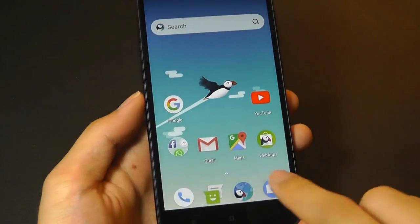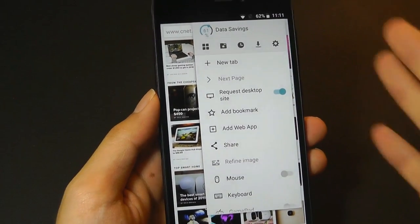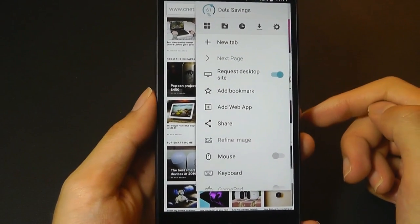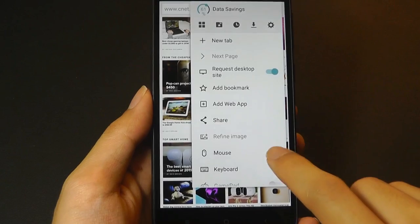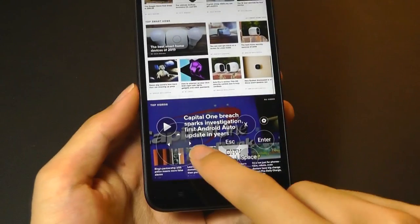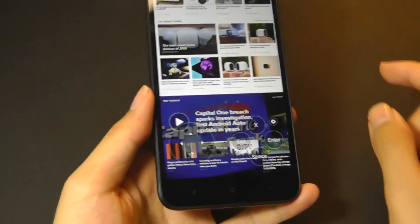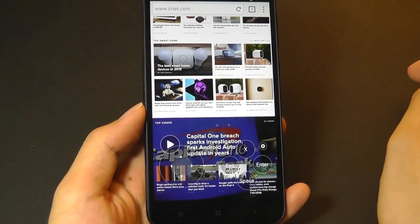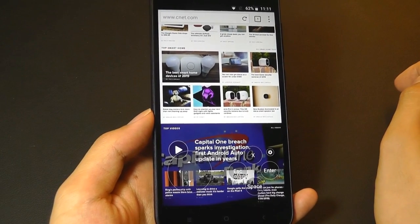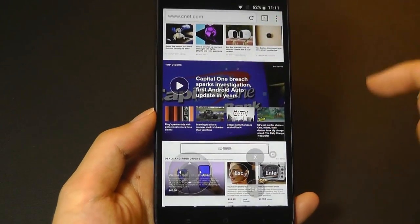And if we jump into the full version of the browser page here, some of the other special features, which you also see if you just download the Pro edition of this browser, is you can turn off request a desktop site. You can also pop up a gamepad, a virtual gamepad that has a joystick here, as well as command keys, escape, enter, space. And that's because this browser has support for HTML, it has support even for Flash. So you can play back some slightly retro Flash-based games directly on this browser.